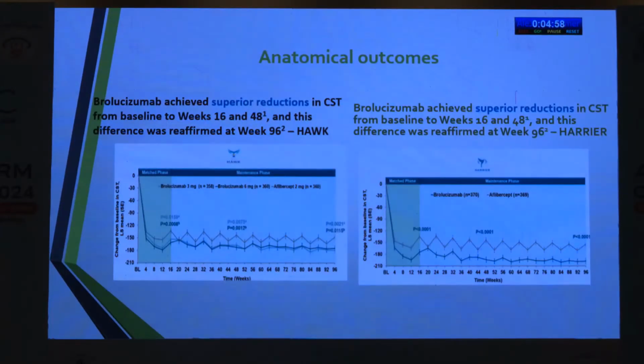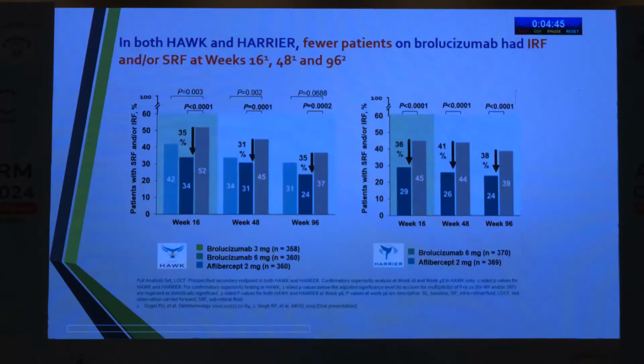Coming to the anatomical outcomes, what was interesting is that this new molecule, brolucizumab, helps in gaining a superior reduction in central subfoveal thickness, and this was maintained till 96 weeks in both the studies. And also the subretinal or intraretinal fluid reduction, if you can see here, was more in the brolucizumab group compared to the aflibercept groups.